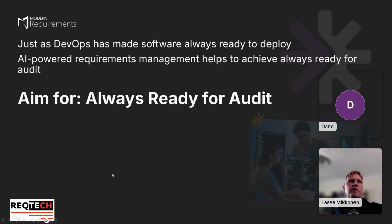If we take it from the DevOps background, in DevOps there has been this mentality and aim for being able to deliver and release whenever. So you automate things, you build up the capabilities so you don't have to do these integration phases in projects and so on. And now finally I think requirements management can achieve the same. Earlier we just didn't look at requirements management together with the DevOps and development process. It's more like documentation that happens in the end. So we can certainly say let's aim for always-ready-for-audit capability.